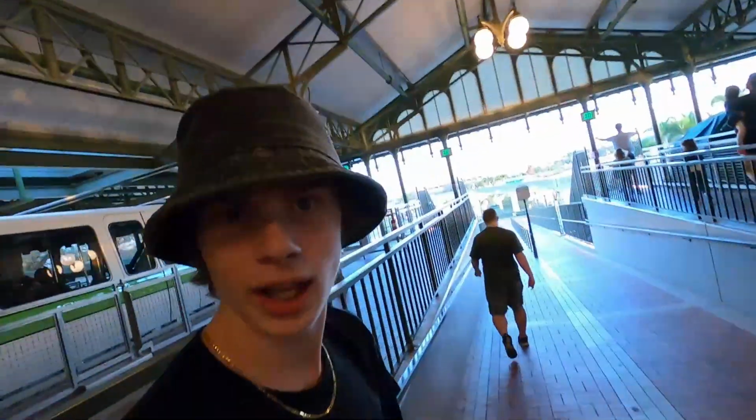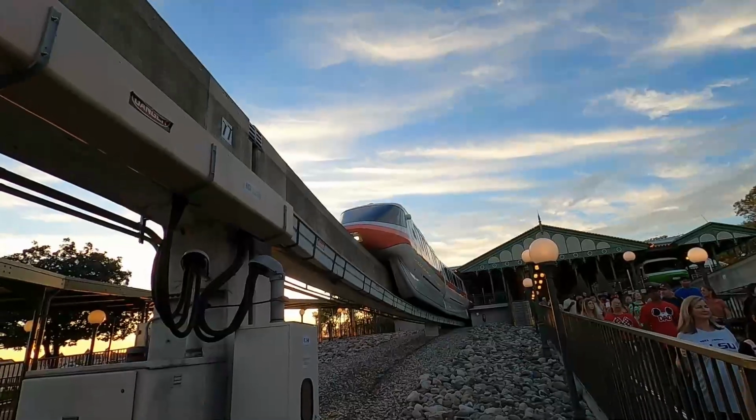Those trains. Let's try to get it. People, we're back here at the Magic Kingdom station. Sun's going down over here. It's beautiful out here.